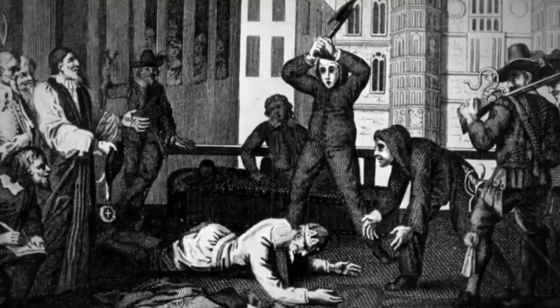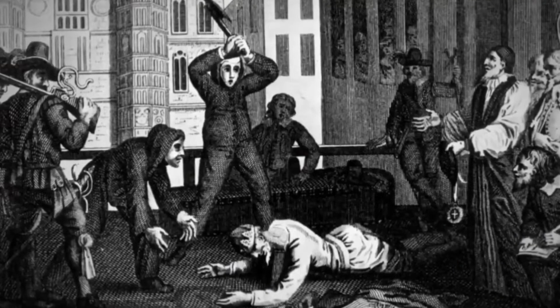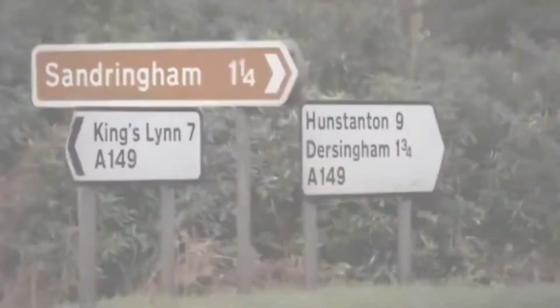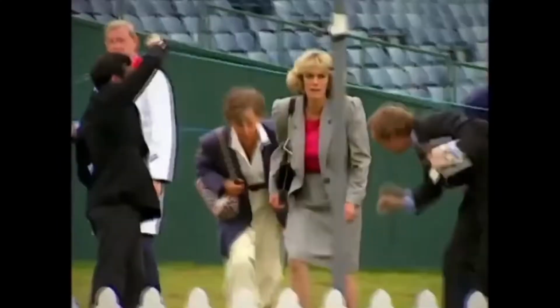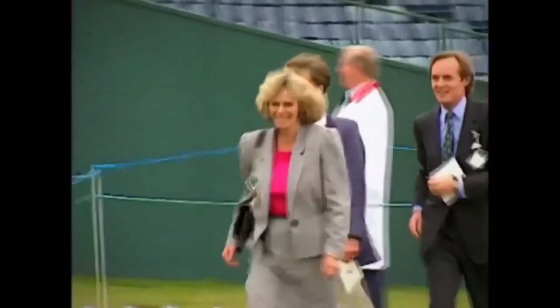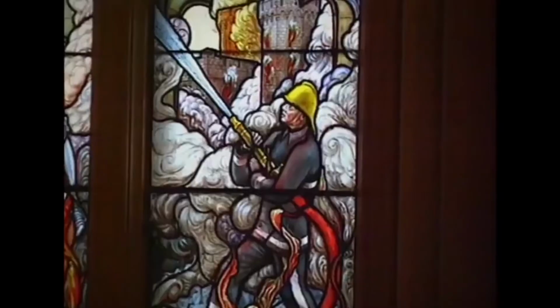Delve into their gruesome histories. Frankly, if you're going to cut the head off a king, it's got to be done in a palace. And revisit recent events that have shaped the modern royal family. I could see that his legs were trapped. Camilla was one of the most unpopular women in the country. To see those images of the castle in flames, there was an emotional impact for the nation. This is The Secrets of the Royal Palaces.